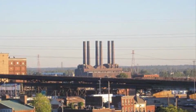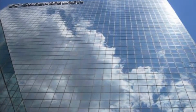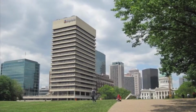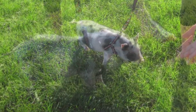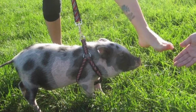The famous Budweiser Brewery. We hung out with this charming little pig underneath the arch while we waited in line to go into the museum and to take the ride up to the top.